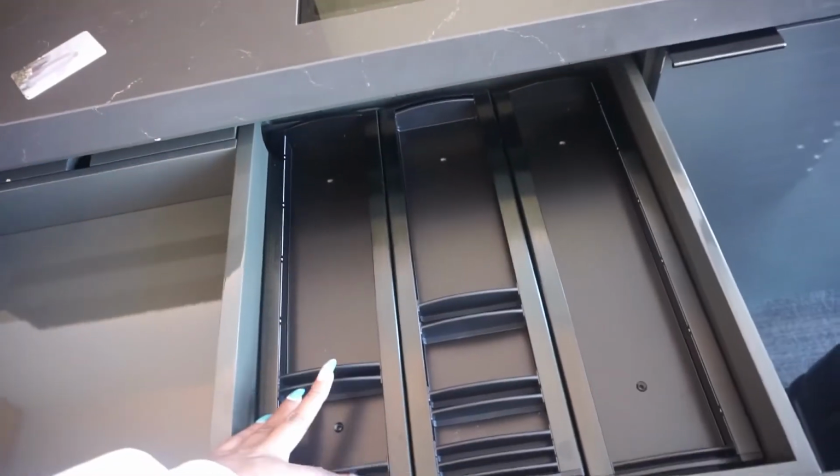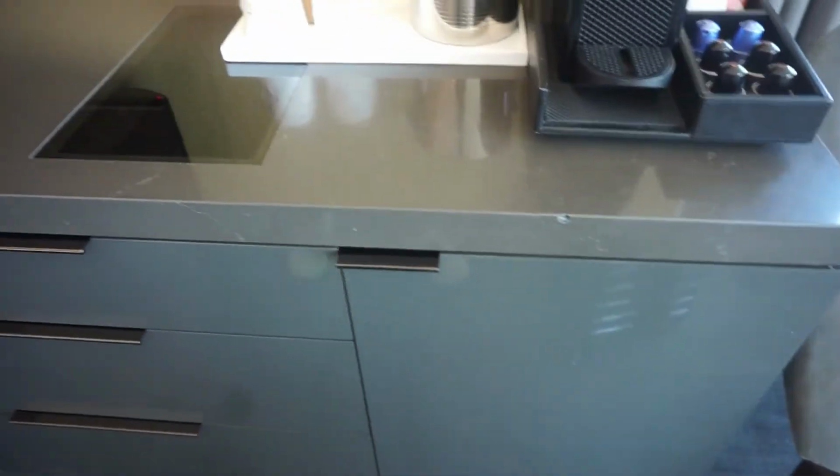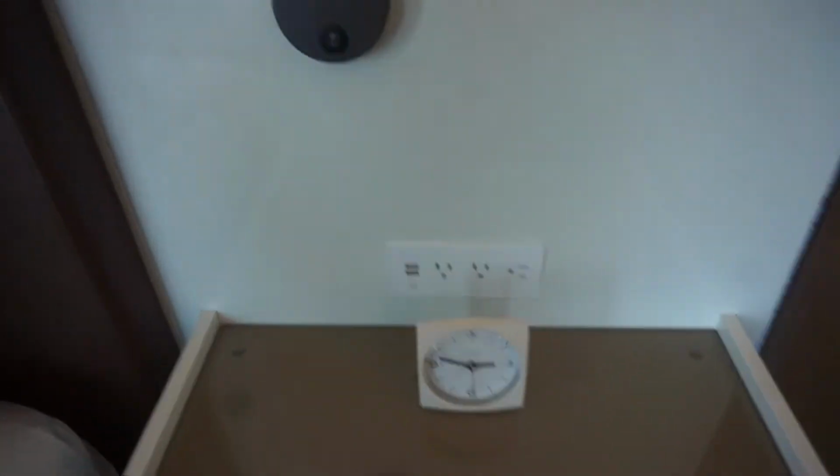So this is, I would think, to put my jewelry or watches in here. And I believe the last two are empty. Here is the refrigerator. Let's see what they got up in here. Okay, they won't let me open it. I don't think I'm strong enough, so I'm not gonna open it, but I'm pretty sure they got some good goodies in there.